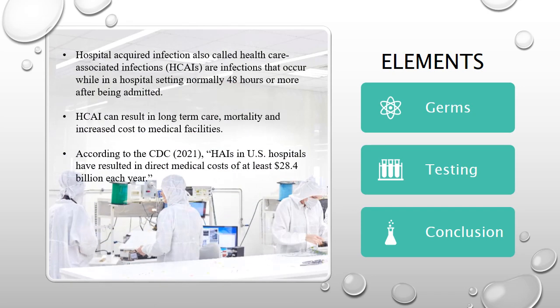So we know that hospital-acquired infections are also called hospital-associated infections. They usually occur 48 hours after being admitted. They can result in long-term care, mortality, as well as increased cost to medical facilities. According to the CDC in 2021, hospital-acquired infections in the United States cost medical care $28.4 billion alone.